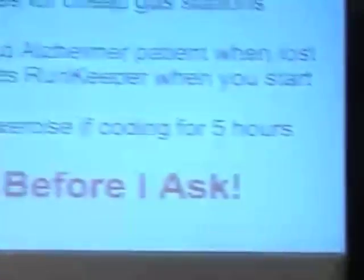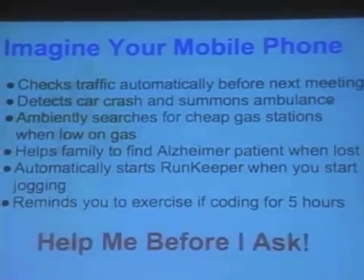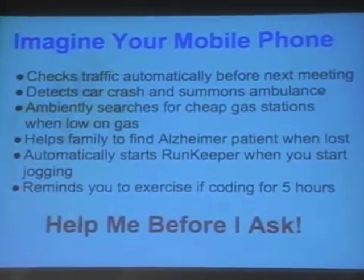So Aloha Mobile, we build smarter applications on mobile phones using a persistent sensing technology. Just imagine your mobile phone can become your best friend. It can check traffic automatically before your next meeting. You know, it can detect a car crash automatically when you're driving on 280. Basically, we want to build a system that can help you before you even ask.